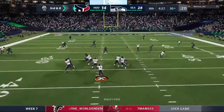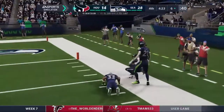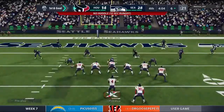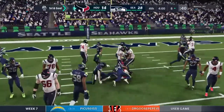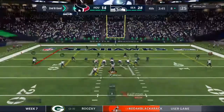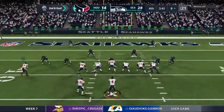Throwing on 3rd down, Watson. He finds his target, Fuller, and down he goes, taking it inside the 10, just shy of the 5 at the 6. Houston, Geis, they'll try to run it, and this is going to result in losing yardage. They're driven back to the 8-yard line. That's going to go as a loss of 2, and it'll be second down. Loss of 2 brings up second and goal.